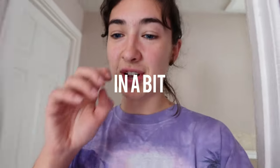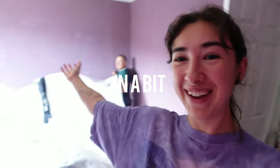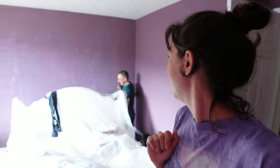Okay, Lewis's parents are here, so I will pick you guys up in a bit. So we've got Lewis's lovely parents all set up in here. Don is sanding away at the wall. He literally took all the wallpaper off this wall in like 0.2 seconds.